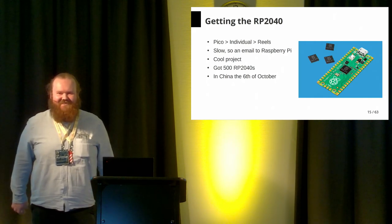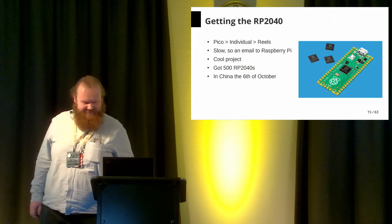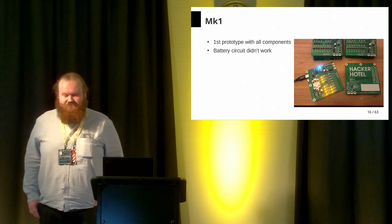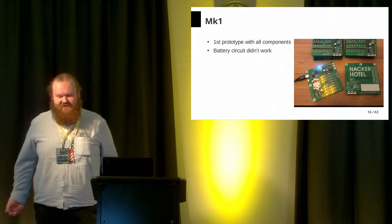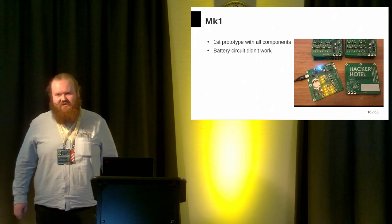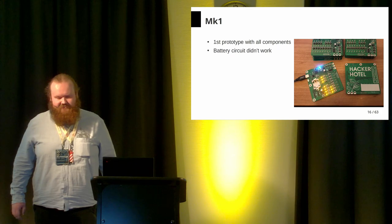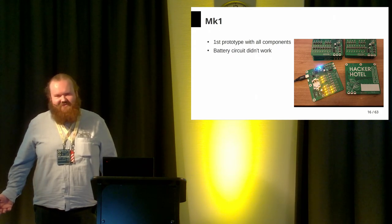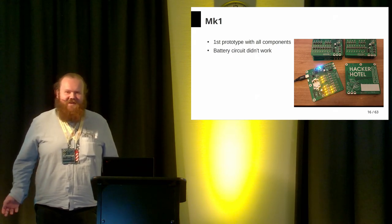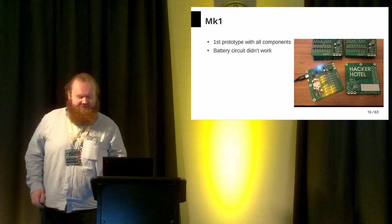So they sent that out, and that was the first component that was in China at the 6th of October. But I still had to design a badge. So I made a first prototype that included all of the components that were on there. It was very close to what you have on your neck right now. The only thing was that the battery circuit, again, didn't work. You're sensing a theme here. Instead of half a day, now it went to like 1.5 days, which meant that on Saturday your badge would die. Still not good.